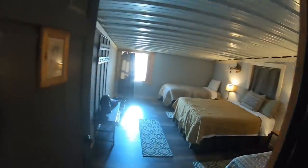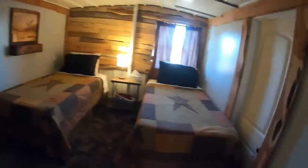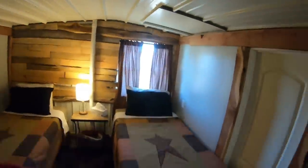So this is the whole lodge. Most bedrooms have 3 beds. We got some foals in here now for the big boys. We added this room. I've shown you guys this room very much. It's a nice little cabin type feel. 2 beds, 2 guys, whatever.